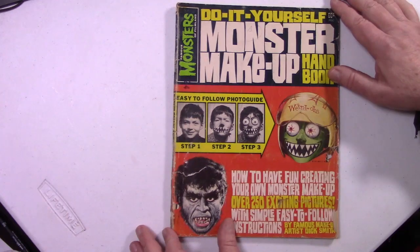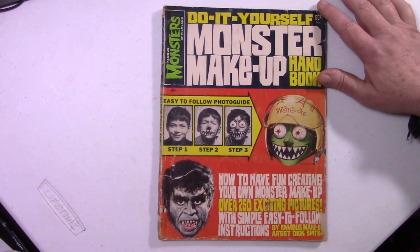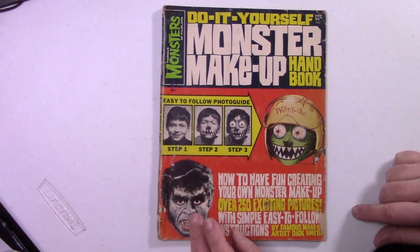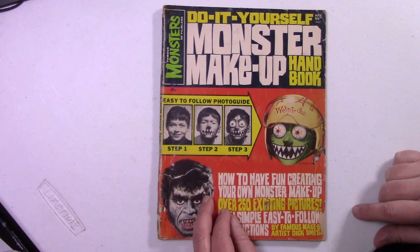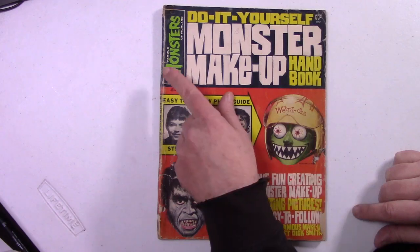Okay, folks, today we are looking at an issue that, as you can see, is kind of beat up. It's taped. There's a tear here. It would definitely be considered a low-grade copy, but I've had this for decades. I've actually used this. Dick Smith Do-It-Yourself Monster Makeup Handbook, published by Warren, Famous Monsters of Filmland.